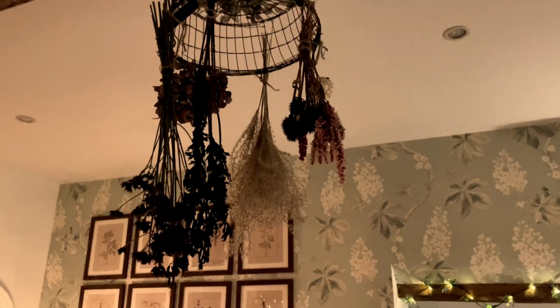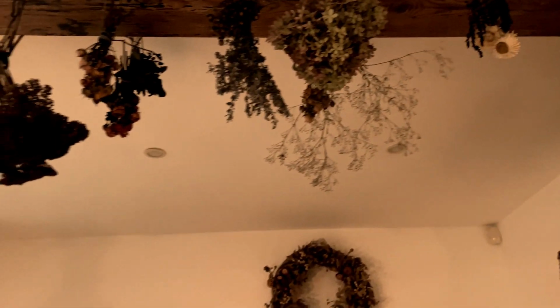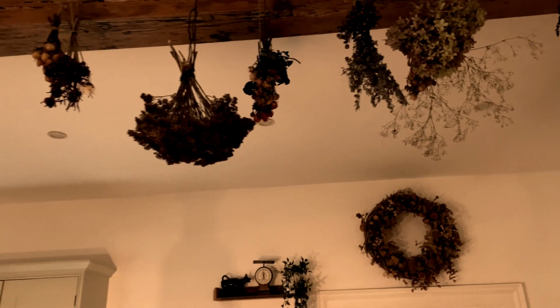So one of the things I want to do, I've been watching Danielle from North Lawn Farms, and she's been talking about her flower farm cottage, a little flower cottage for her dried flowers, and that looked really lovely, really exciting. I haven't got anywhere to put my dried flowers other than here in the kitchen. I hang them up on the beams in the kitchen, but longer term I've got big plans because we've got a beautiful outbuilding which would be perfect for that use.